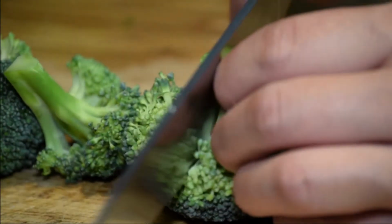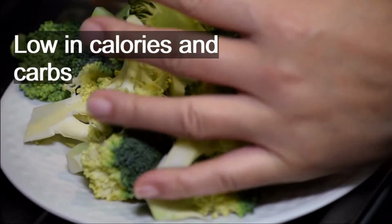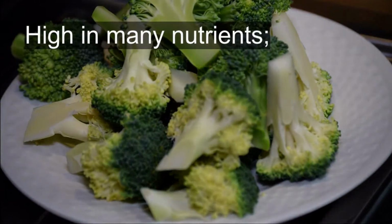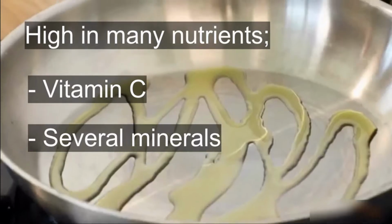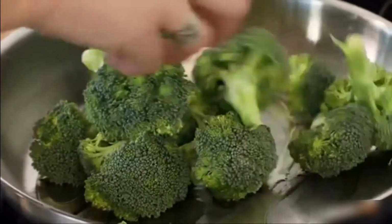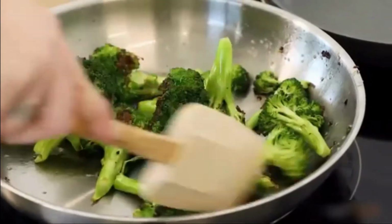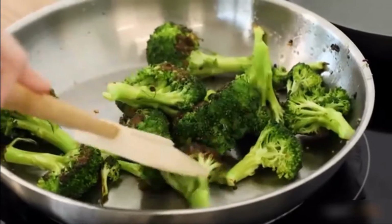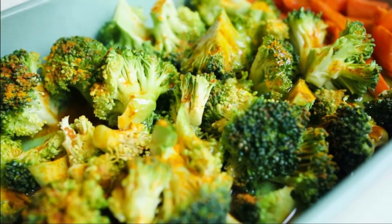Non-starchy vegetables like broccoli, cauliflower, asparagus, and spinach are low in calories and carbs but high in many nutrients, including vitamin C and several minerals. Most vegetables contain very few net carbs. However, consuming one serving of starchy vegetables like potatoes, yam, or beets could put you over your entire carb limit for the day.